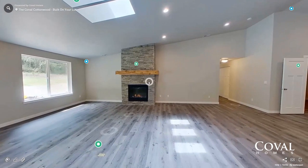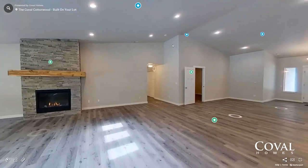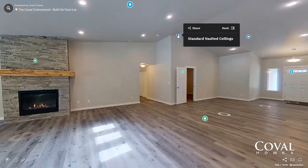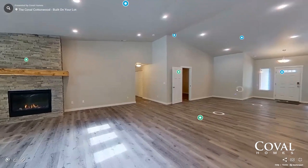So you look at a house, the bigger the house, the taller the house, right? So roughly 8 foot at the shortest point, and then going all the way up there to the peak of these standard vaulted ceilings, they're like 12, 13 feet tall. It's such a beautiful open living space.